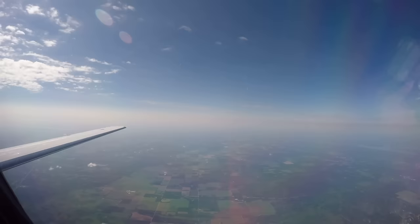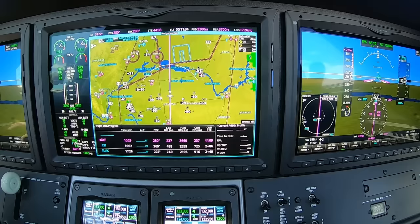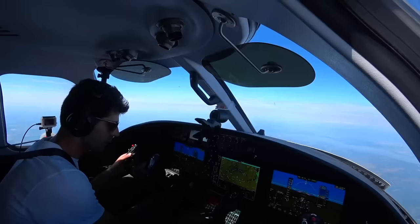Chicago, good morning. Citation 2 Romeo Foxtrot, 12.5, 45 west of Oshkosh. Pick up IFR clearance, please. Number 2 Romeo Foxtrot, Chicago Center, roger. Squawk 3217. 3217, 2 Romeo Foxtrot, thank you.